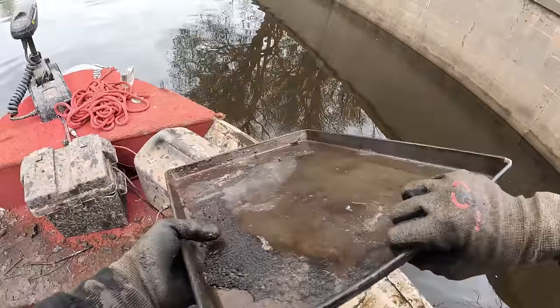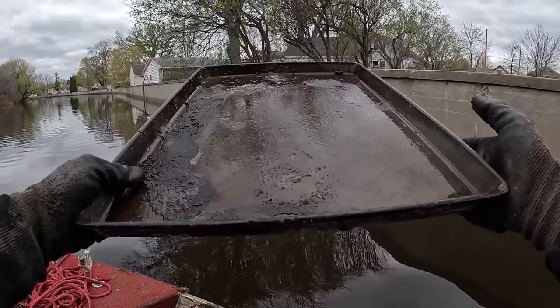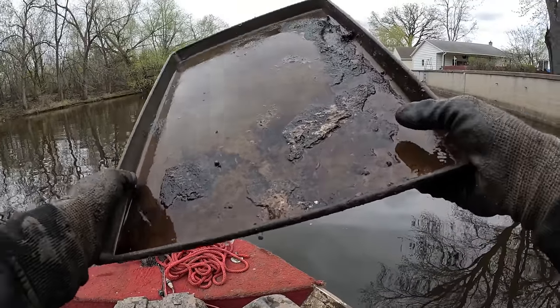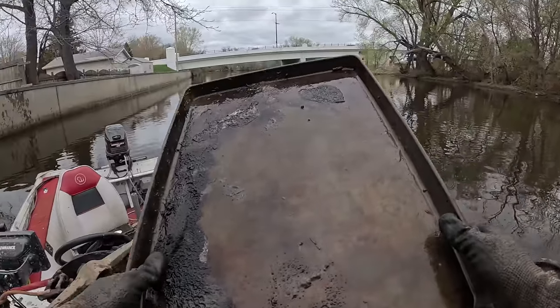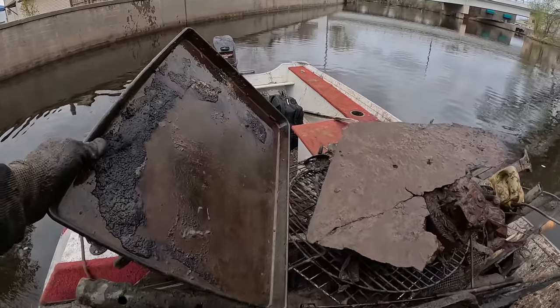But check this one out, you guys. We caught us a whole cake pan. Or that's not a cake pan. What do you call it? It's just like a baking pan. Look at it. Still got some burnt chicken on the bottom there. You guys, and again, looking at this thing, what's wrong with this? Doesn't look like anything. It's at the bottom of the river. That's what's wrong with it. Unreal, you guys. All kinds of cooking ware, cooking utensils. We're gonna catch the whole kitchen.